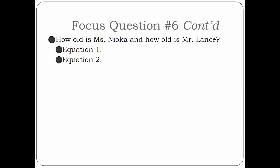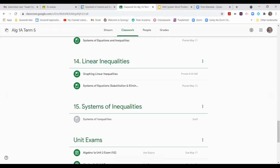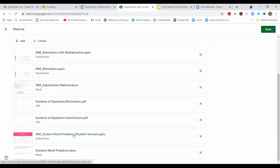Okay, so that's the last one of those word problems I want to do because it covers most of the typical examples. And this slideshow is in your materials. Let's see if I got the right link here. Yeah, system word problem, student version. So if you want to still work with that some more, check it out.